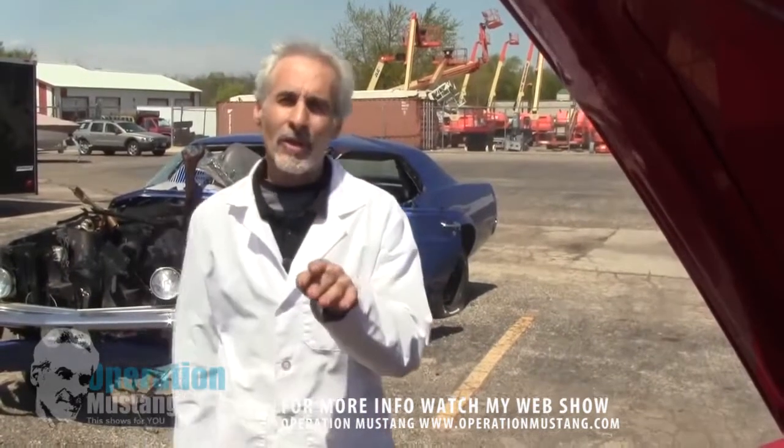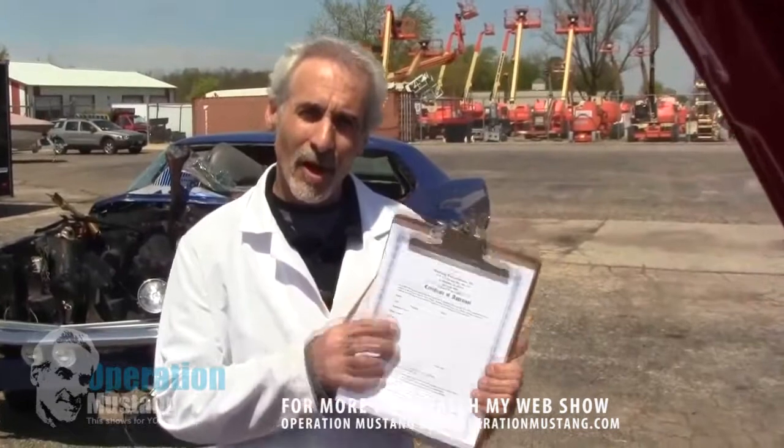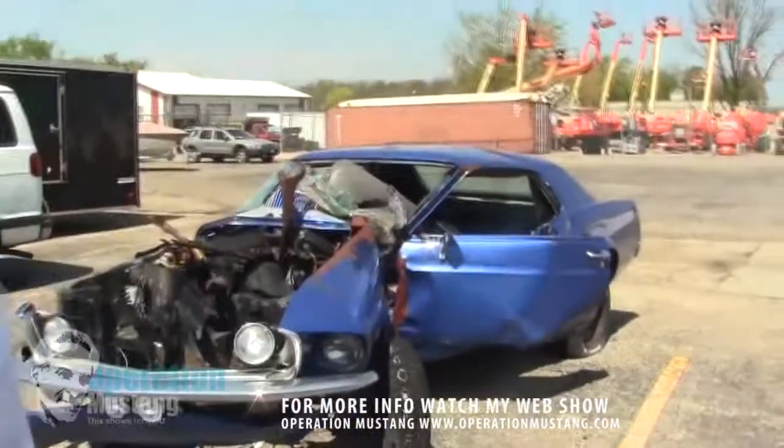So the lesson to be learned here is, first thing, get an insurance appraisal going on your car. Get together with a quality classic insurance company to make sure that they're going to insure your car for what you want. Because the last thing you want is something like this to happen and you don't have any insurance on it.